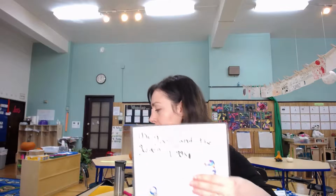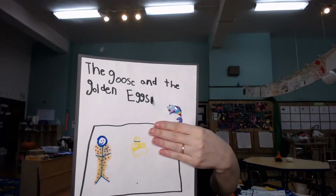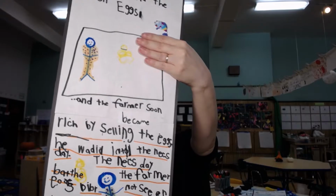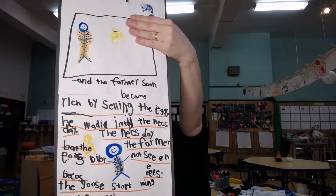I just want to look to see if there's a name on there so I can cover their name. Okay, I'm blocking out the name. Here's one. It says, The Goose and the Golden Eggs. That's the title. There's the illustration. It says, and the farmer soon became rich by selling the eggs. And that's what everybody wrote.